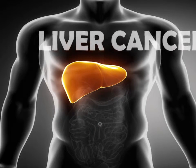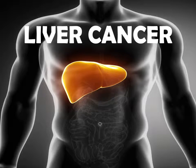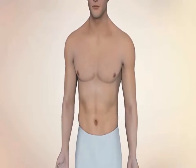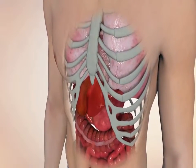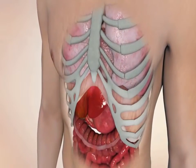Liver cancer starts in the liver. To understand liver cancer, it helps to know something about how the normal liver looks and works. The liver is located in the upper right of the abdominal cavity and lies directly beneath the diaphragm.